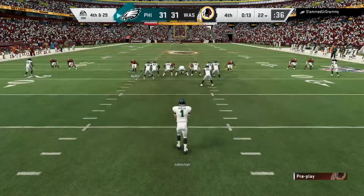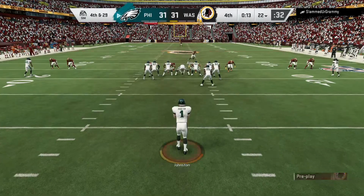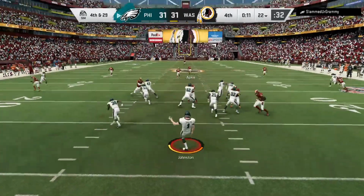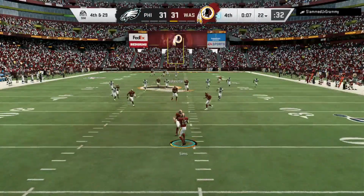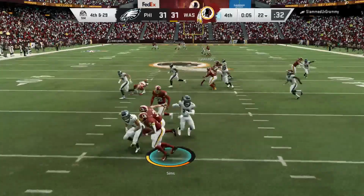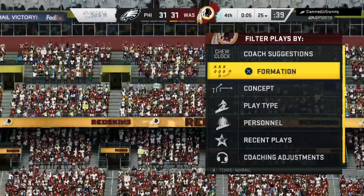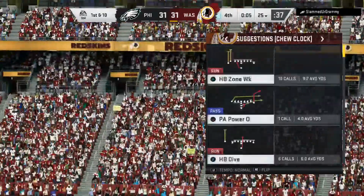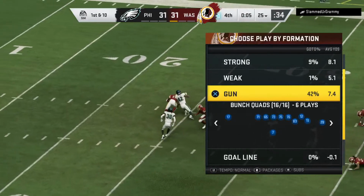Here's Cameron Johnston now as he's on to punt for Philadelphia. And he'll get this away into the icy winter air. Officially, that'll go as a 52-yard punt. Not too shabby. And there'll be time for maybe one final play before we hit triple zeros.